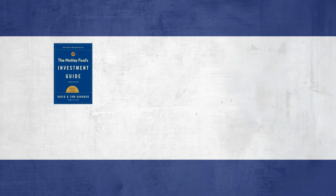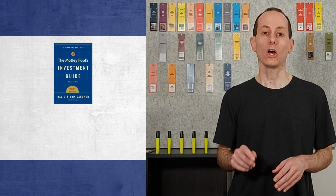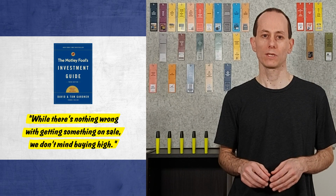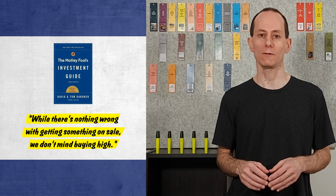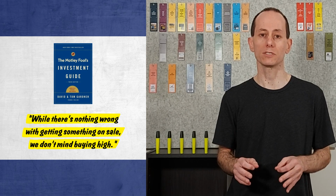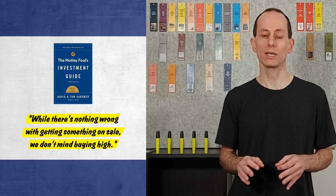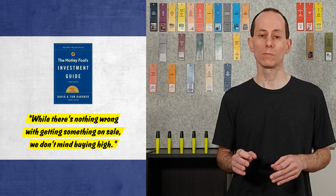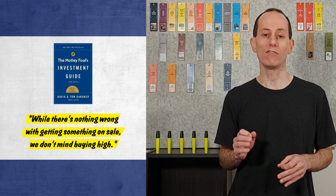The second highlight is from page 150. While there's nothing wrong with getting something on sale, we don't mind buying high. I like this small nod to value investing. David and Tom make the point here, sometimes a margin of safety isn't required. They don't have a problem buying great companies at what seems to be high prices, because over the decades they have made high price purchases, and in some cases those purchases have doubled and then doubled again, all without a margin of safety, giving them a very satisfactory portfolio return.